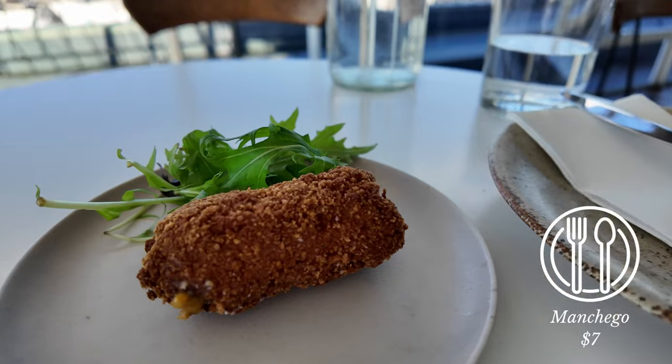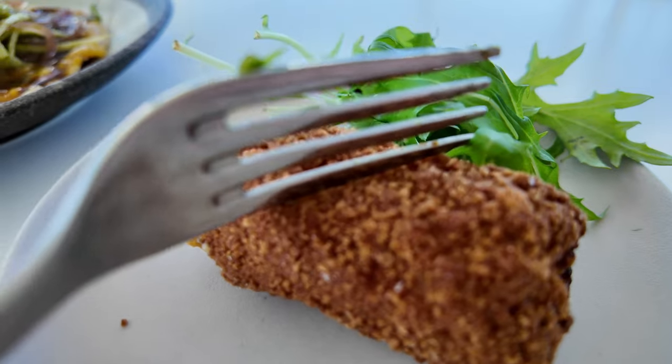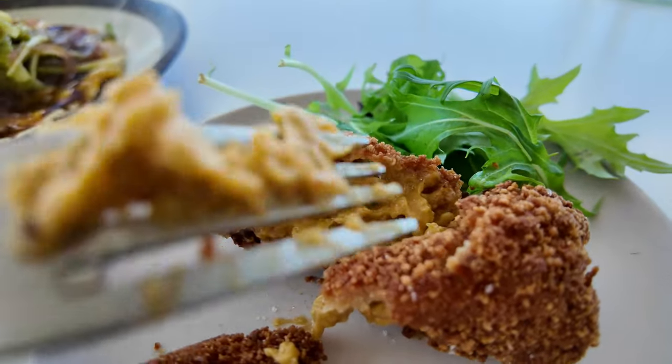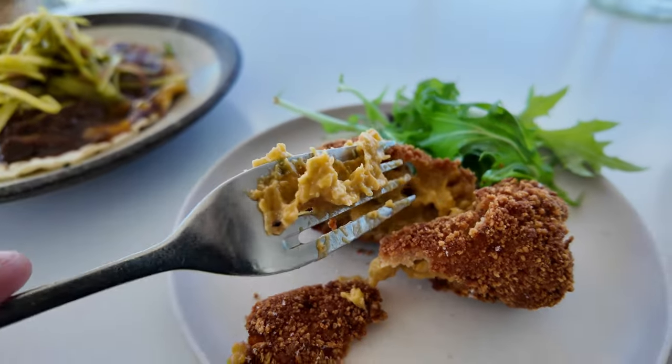So we've got our braised duck taco right here. And then we've got our manchego, which is the charred corn and jalapeno croquette, which looks perfect. We'll just cut into that and have a look, shall we? Pretty crispy on the outside. Whoa, look at all that delicious filling though. It's got a really nice crisp outer shell, very crunchy. Very jalapeno, you can smell the jalapeno.